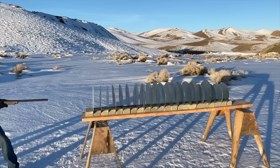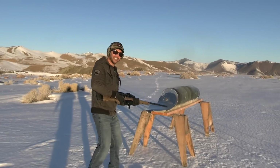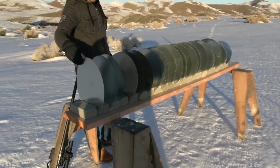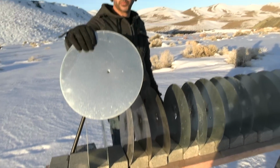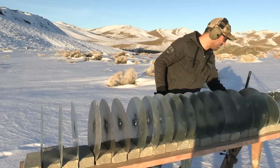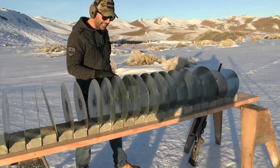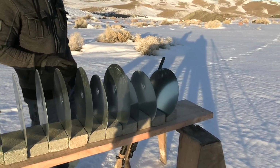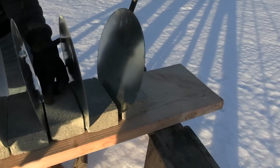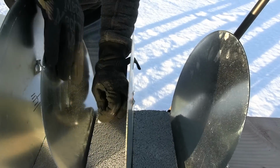Wow, it was nice. Not that much recoil. So what do we got? One, two. You can see the hole is super small in the beginning. It goes right through it. One, two, three, four, five, six, seven, eight, nine, 10, 11, 12, 13, 14, 15, 16, 17, 18, 19, 20. Good thing we put a lot of them. Oh man, there's the bullet. I'm wearing gloves, don't worry, it won't burn me. You can feel right there.